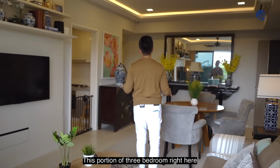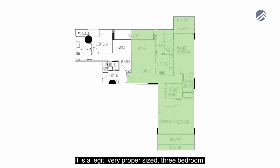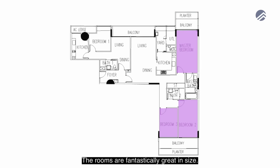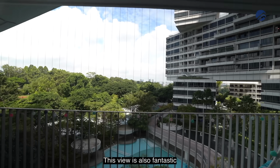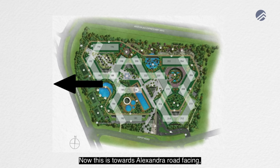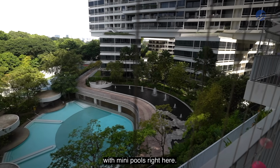This portion of the 3-bedroom right here is fantastic in size. It is a legit, very proper size 3-bedroom. The rooms are fantastically great in size. This view is also fantastic because you get this greenery view. Now this is towards Alexandra Road facing, so you're not facing towards the expressway. You have views of the water fountain with mini pools right here.